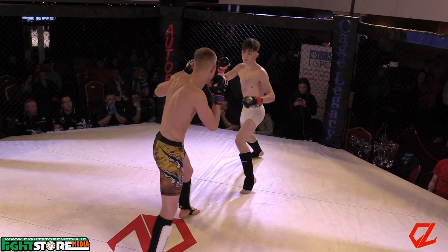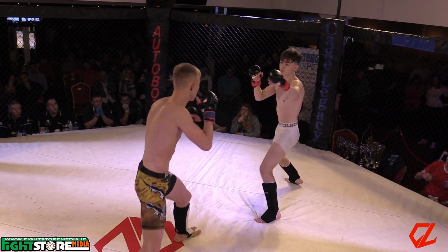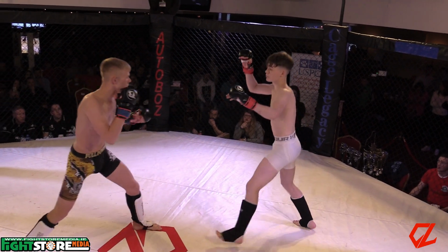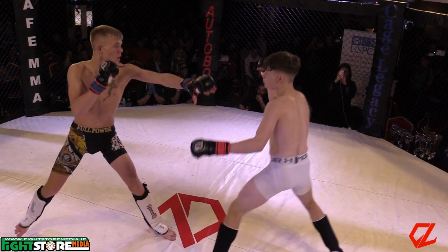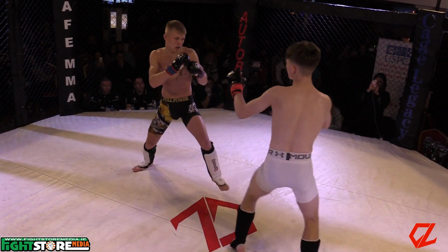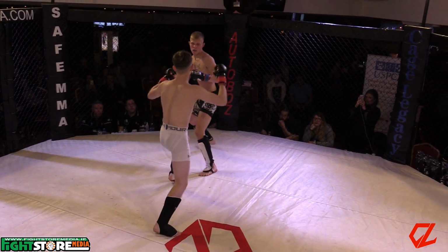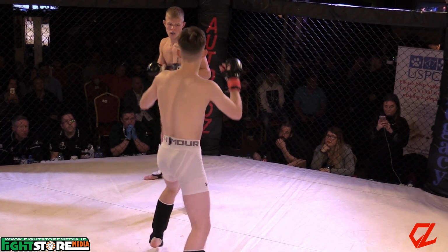Just on viewing here, Keith, there seems to be quite a size difference between both fighters. Nauris definitely the taller guy. Both just in the cage here, sizing one another up, trying to find a range, throwing feints. Doherty steps in with a beautiful left and right hand over the top, and Bartoska tries to answer with a right of his own.